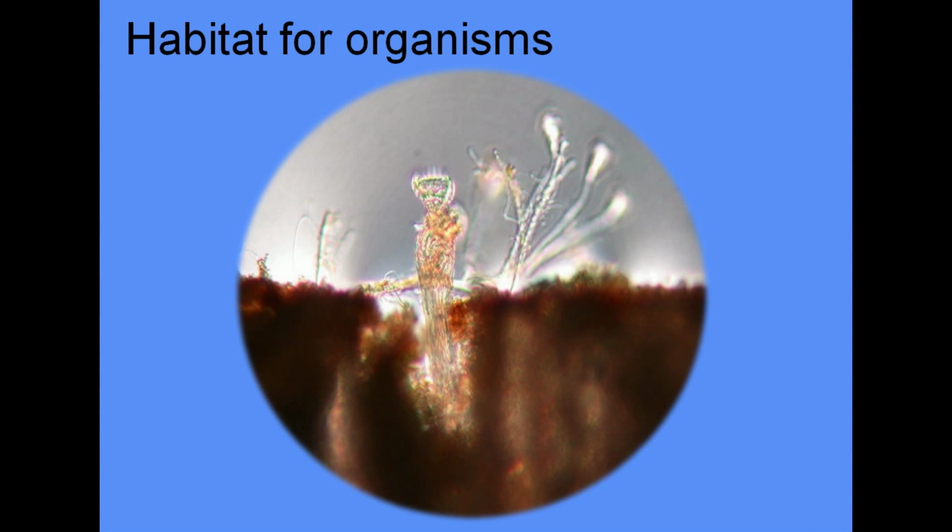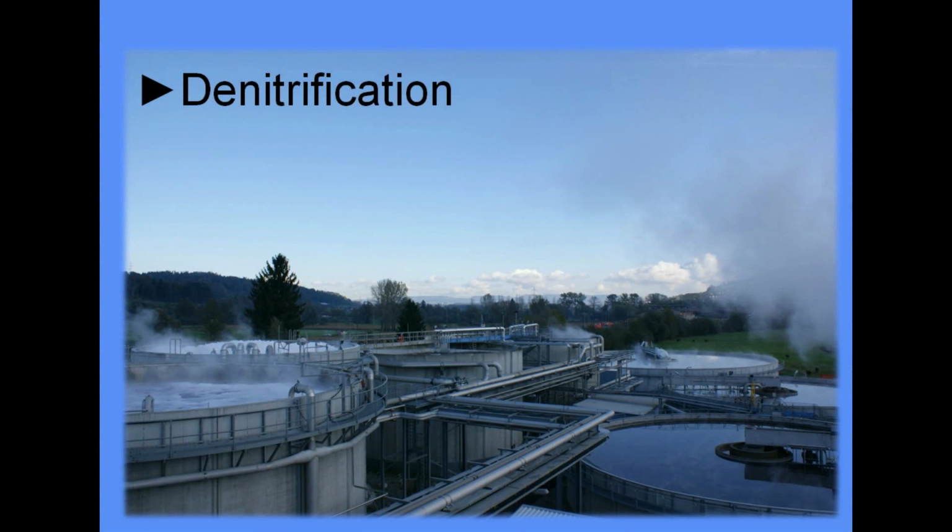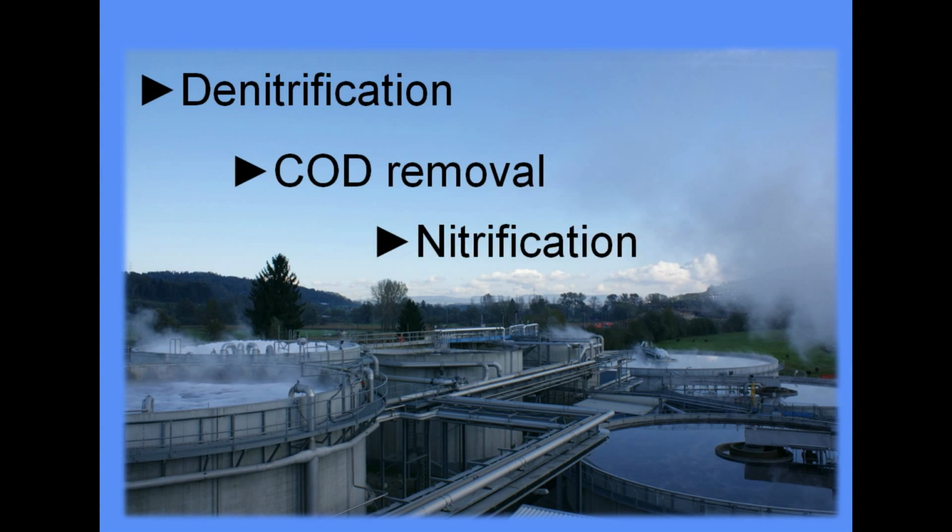Yes, of course. The Mutag BioChip is a specially designed high-performance biofilm carrier with an active surface area which provides a habitat for microorganisms. And in which sectors can the Mutag BioChip be used? Yeah, it is used in water and wastewater treatment, of course. May I ask in which particular aspects of wastewater treatment? Yeah, for example, for COD and BOD removal, for nitrification and also for denitrification in MBBR-based plants, as well as in combination with activated sludge as IFAS, that means integrated fixed film activated sludge process.